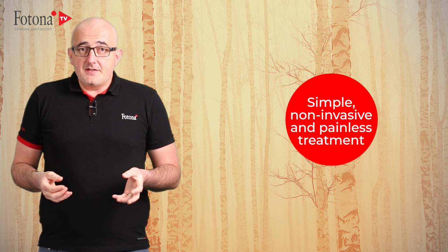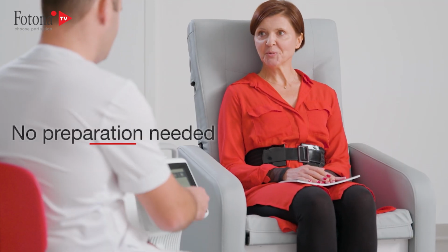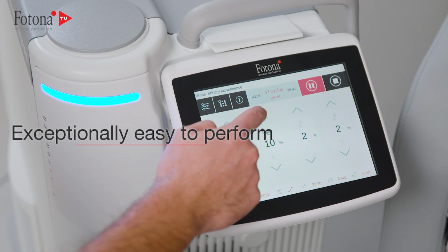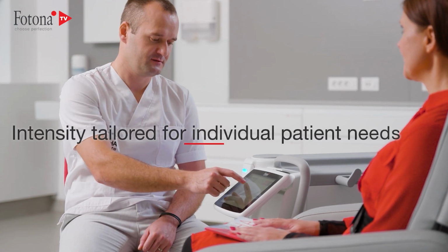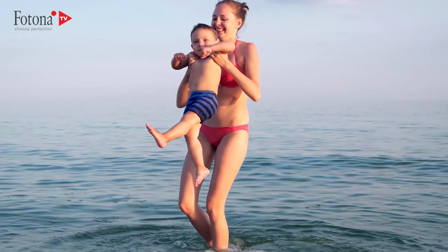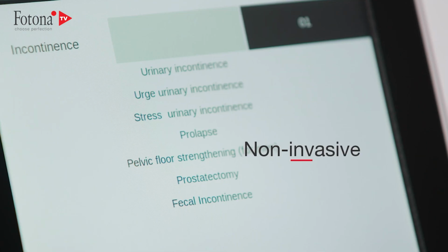The treatment itself is simple, non-invasive, painless, and doesn't require any patient preparation. The patient sits or lies down comfortably while the device does all the work. One session takes approximately 30 minutes, and results can already be seen after only 4 or 5 sessions. Patients can immediately resume their routine activities as there is no downtime and no side effects.